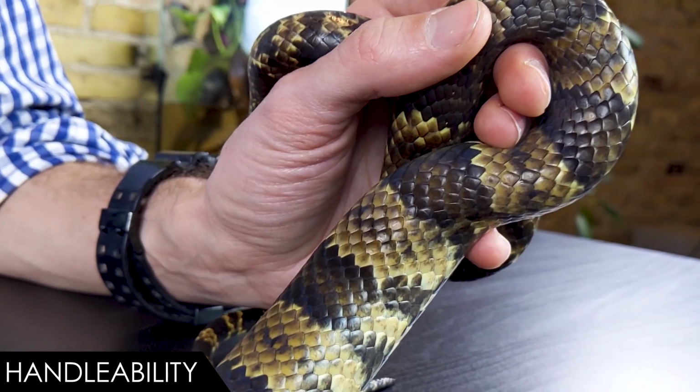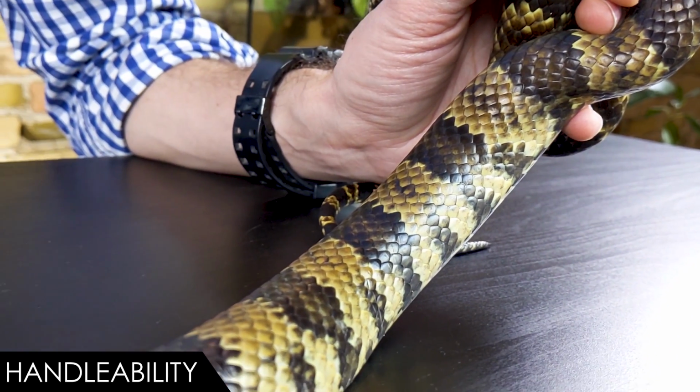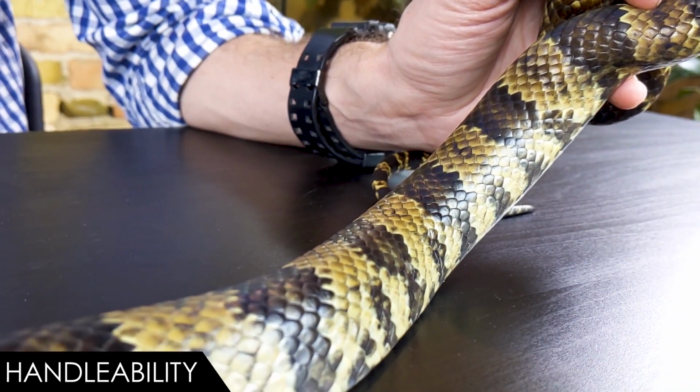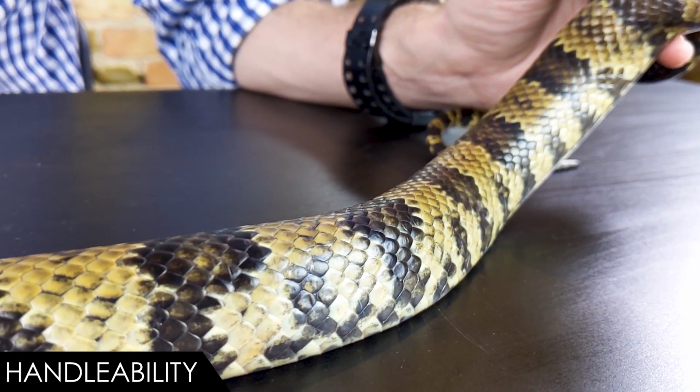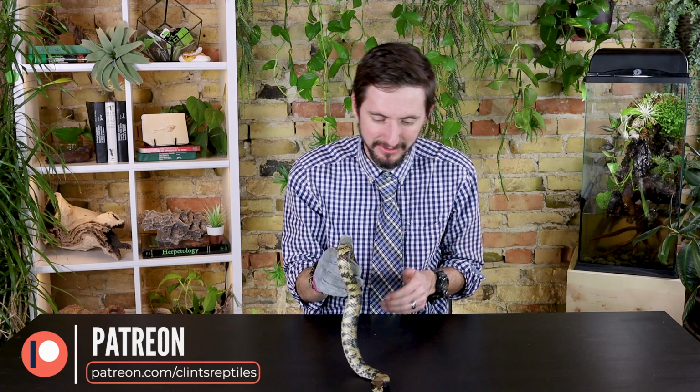I would say the only other colubrid snake that I've ever handled personally that would come close other than the cribos would be like a great big bull snake. They're pretty darn good. This is even better. And definitely a lot more relaxing than handling Lilith. So there's always that.